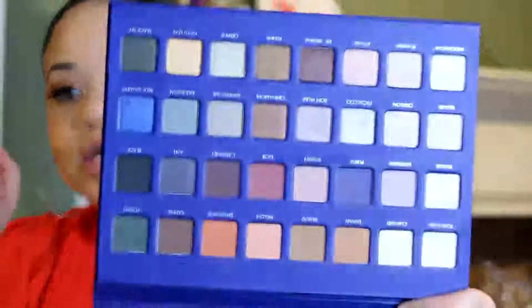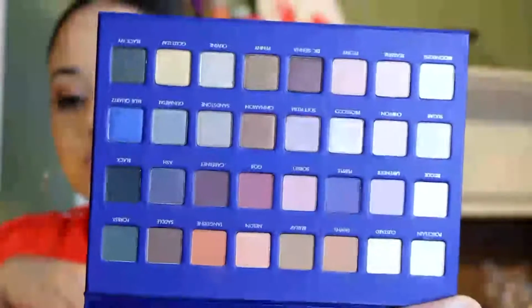The Lorac Mega Pro 2 palette, which they did have a Mega 1, but I didn't get my hands on it. So sad. I think I should have gotten it. But these are my cool tones.